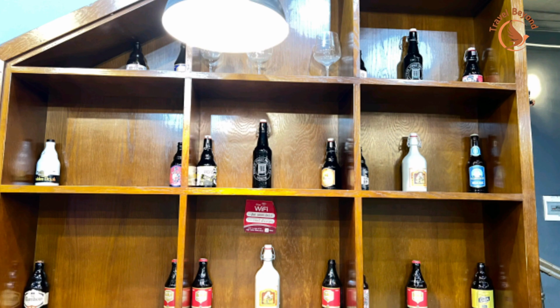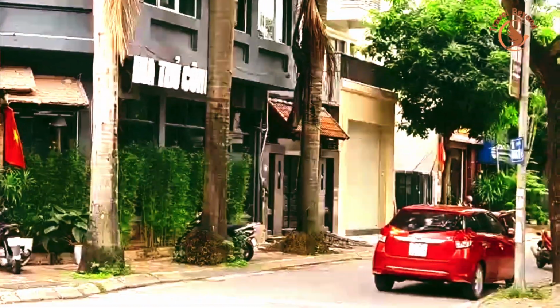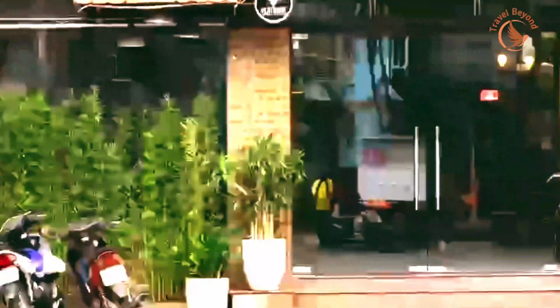And this creative corner seems to express its own story. Oh, finally, this restaurant is Bia Sanh Dieu in Hanoi. Can't comment anything about the taste of the beef steaks, but the rest of the food was too good. So if you want to be here, check the description box for more details about the restaurant.